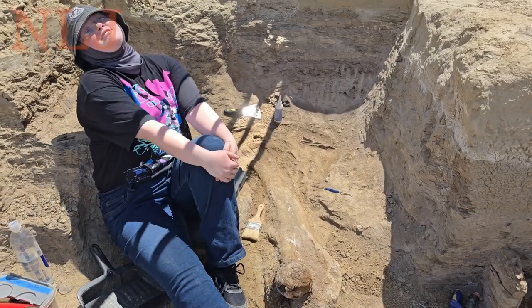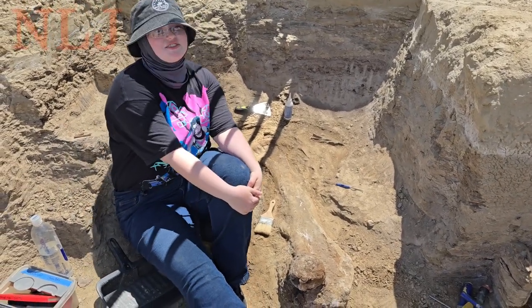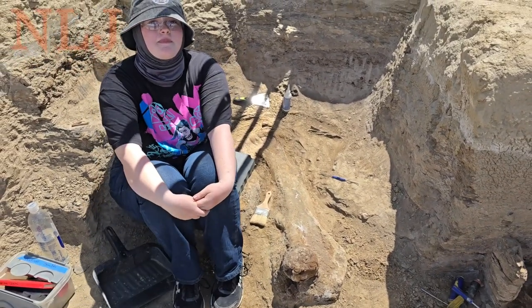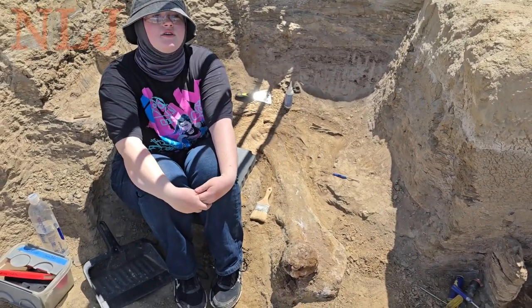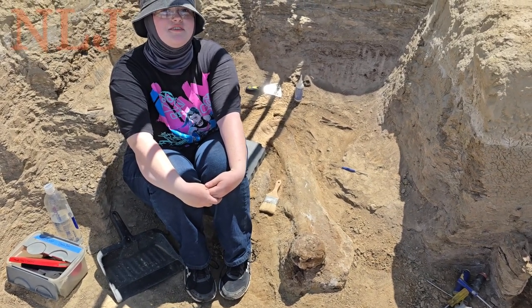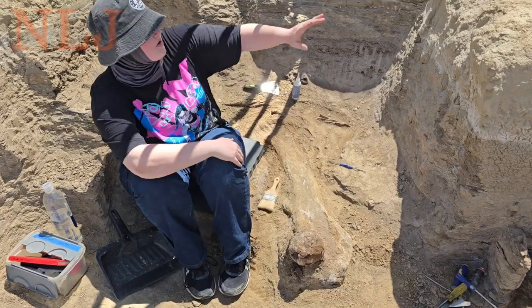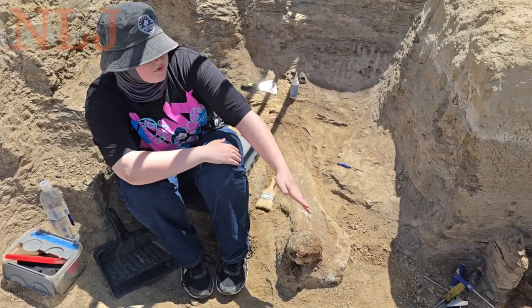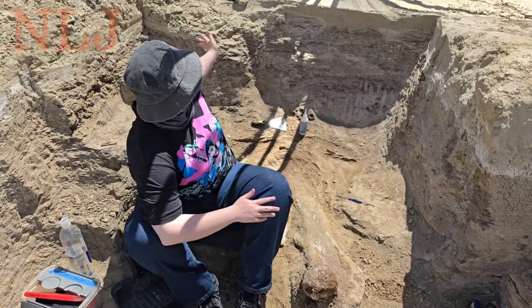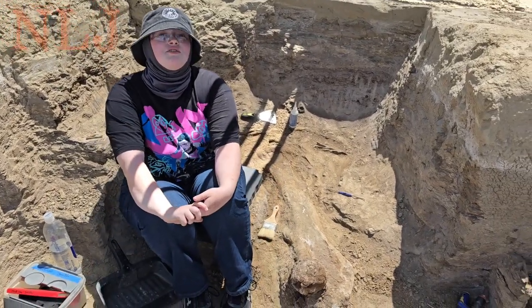And this femur, I take it, is ready to get GPS positioning? Not yet. Celeste has to come look it over before I GPS. How long has that one been unearthed? I started working on it yesterday, but it took about a week because my shelf used to be right here, and so I had to knock all this back and then knock it back this way. So a lot of digging.